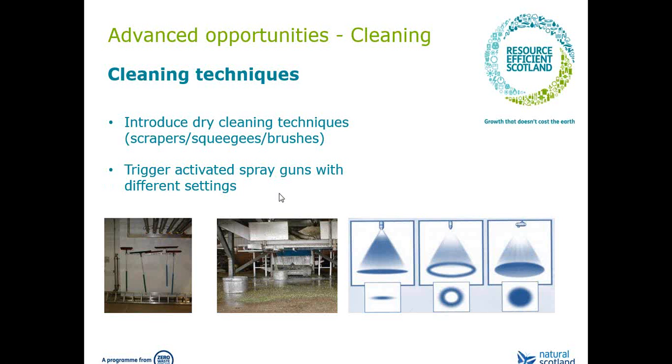If you already have CIP control systems in place, there are fewer opportunities for improving their efficiency. You can consider recycling final rinse water and chemicals as the first rinse for the next piece of equipment, or ensure that the wash processes are optimized using control systems, or simply just by choosing more water efficient spray nozzles and making sure that they're actually appropriate for the vessels and the types of cleaning that you're looking to do.